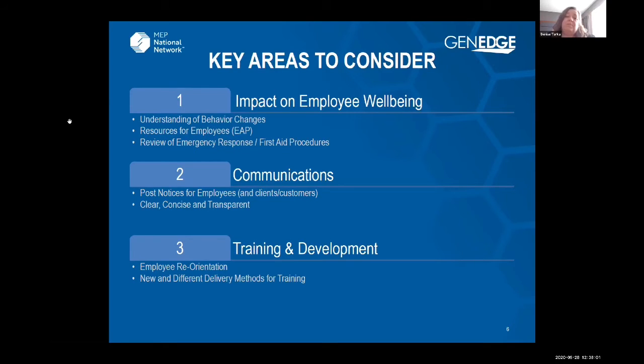So the last thing I think it's important is to make sure that we consider that impact on the well-being, and we protect them by reviewing the emergency response or first aid procedures. First aid is another place in your business that will change, because no longer will we be having mouth-to-mouth or CPR. All of those first aid procedures will also change. And most importantly, we need to make sure employees know that in the event that there is some kind of medical emergency in the office or in the workplace, we've reviewed with them the response procedures.